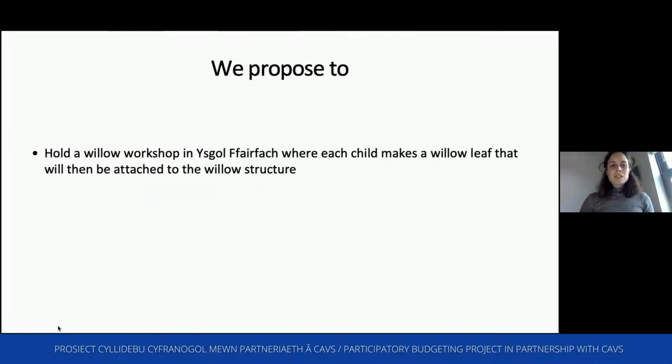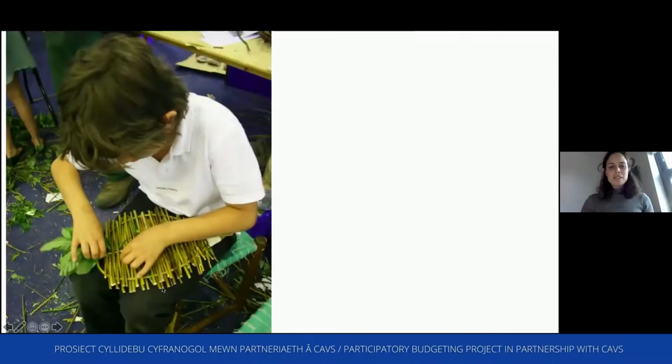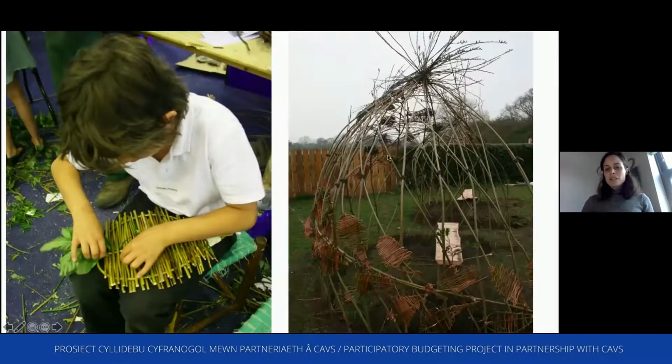And then we can also work with the children to make something to go on the structure. The structure itself is a bit technical, so it's better to get a professional to make it. But I've done it previously where the children have made these willow leaves, and then you can attach them to the dome or the structure as you want in a nice pattern, and it looks nice in the winter before the vegetation comes on.